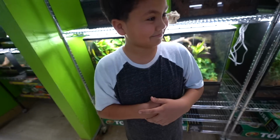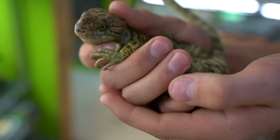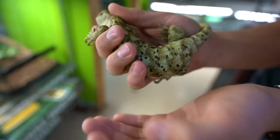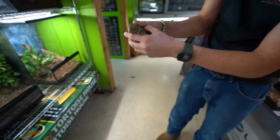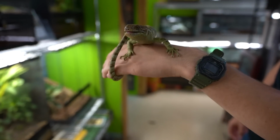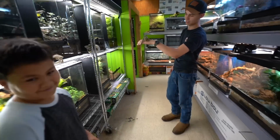Why you backing up, bro? But these guys are extremely cool. Dude, he looks amazing. The importation of these guys has been shut down though, unfortunately. She can't even get him anymore. Dude, he is so cool. Oh, his tail.